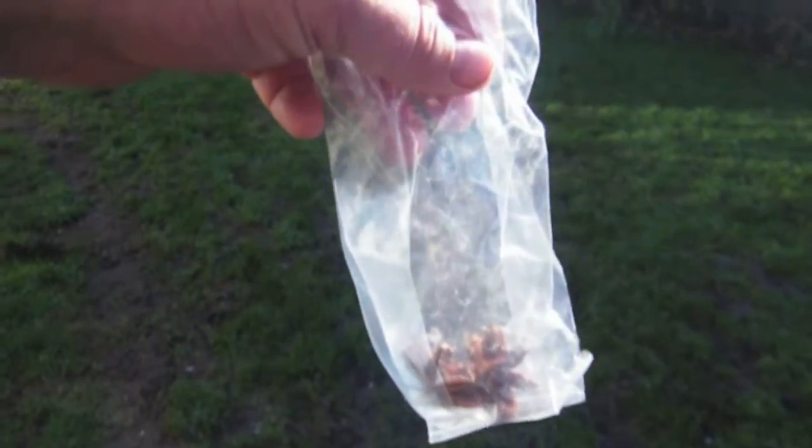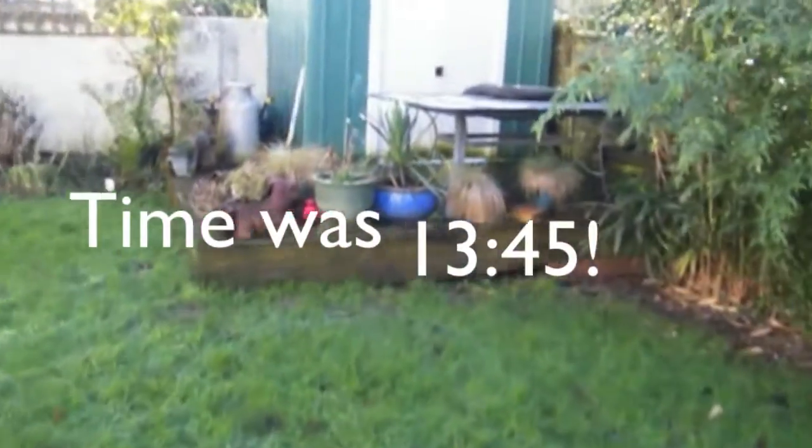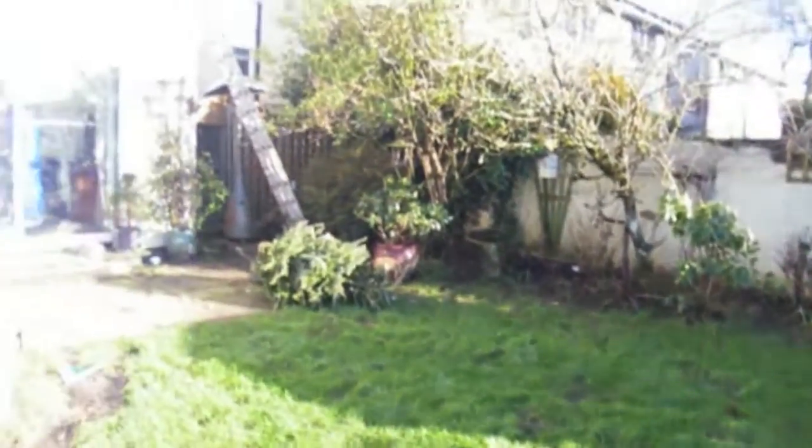Okay, this time the star anise is in a little plastic bag, so it gives us something to actually carry. Just to show the time scale, if I brought my phone out. No, I didn't, sorry, but it's probably about 1:45. I've probably done about 20 minutes worth of training. And so this is the back garden where I'm going to put out three hides. Bonnie's in there in the kitchen, so she's not actually outside.